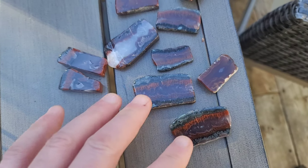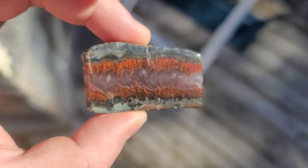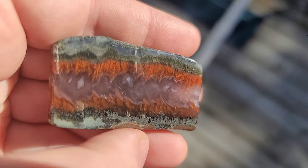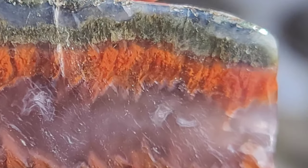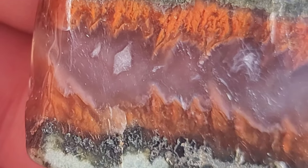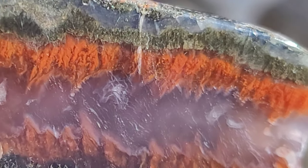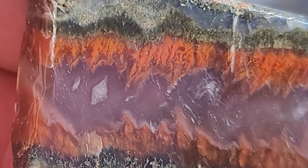Then we get into some of my favorite. This is lobster hole agate, and it's mostly red flame. This spot is very difficult to get to, the lobster hole. It's quite a hike, so this stuff is a little bit rare. But it ends up making beautiful jewelry.